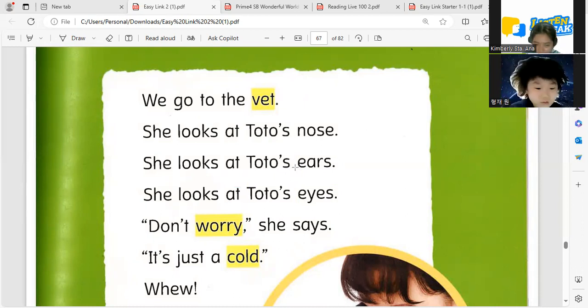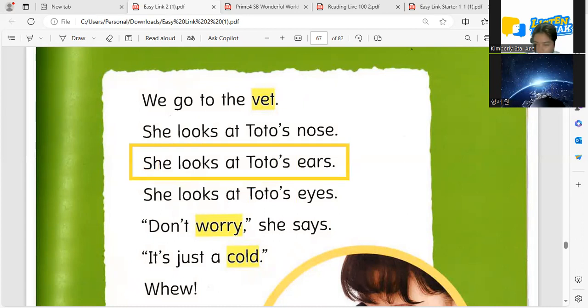Okay, how about this one? This is Toto's. We have S, look, Toto's. Can you say it again? Toto's. Very good. Can you read this sentence for me? He looks at Toto. Yes.